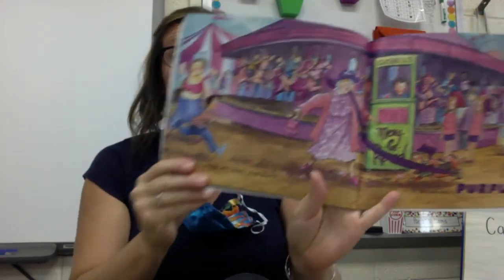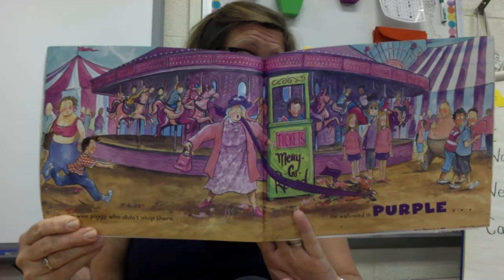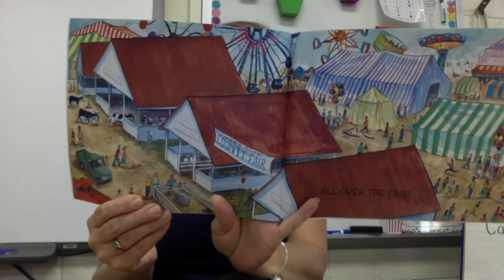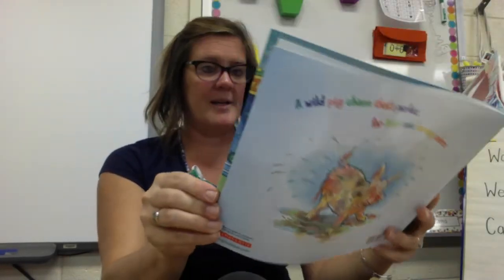I know a wee piggy who didn't stop there. He wallowed in purple. Ooh, he's taking the lady's scarf. All over the fair. Oh my goodness.